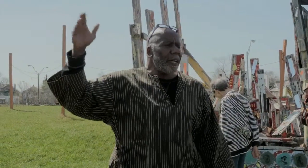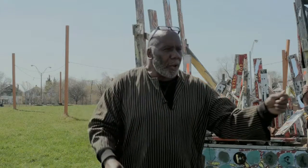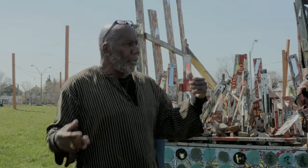Fourteen years ago, I didn't know how the community would react to this art. We have a tendency to want things to remain the same. So I put all this other world stuff out here to send people on an imaginary trip for a few minutes. And that's enough energy to carry you a week, just to break out of reality for a little while.